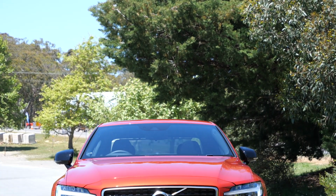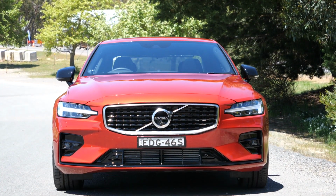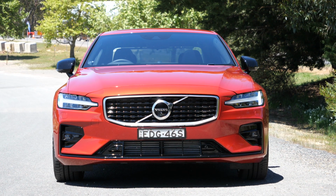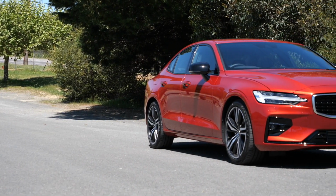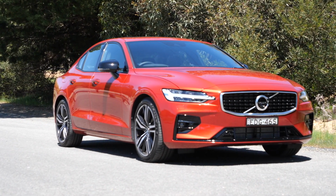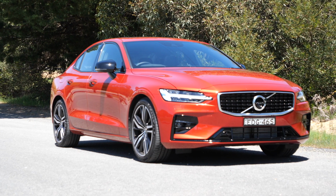Now, the new S60 range starts from just $54,990, which is really rather good when you consider the sort of cars it's up against, like the BMW 3 Series and Jaguar XE, both of which have been updated very recently and are worth probably about 10 grand more in starting form for both. This one that I'm in right now is the T5 R-Design, which is at $64,990 before options and on-roads.